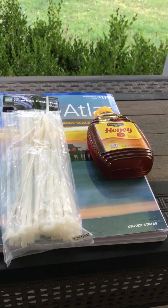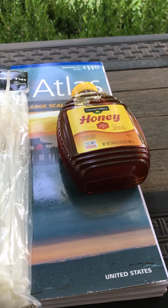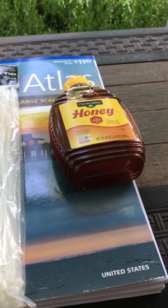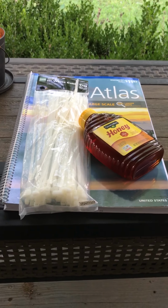And then in your food preparations, I encourage you to get honey, as it will not go bad. It doesn't spoil. Depending on how you get it, it's easy to store, doesn't take up a lot of room, and it's super useful.